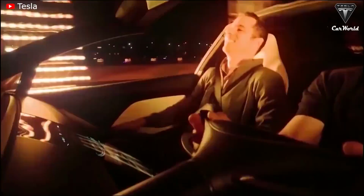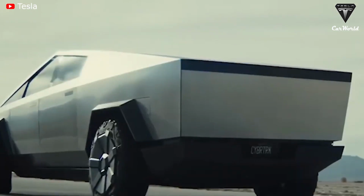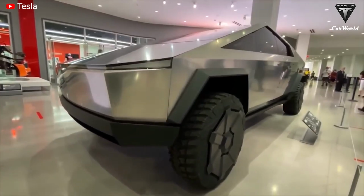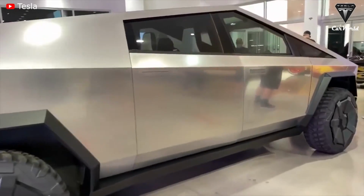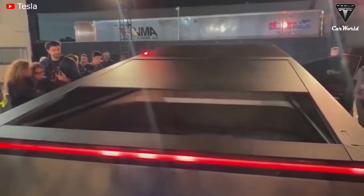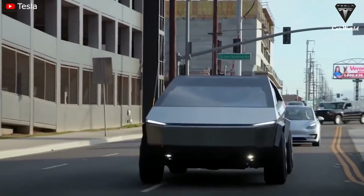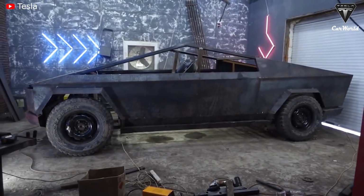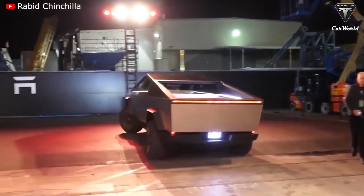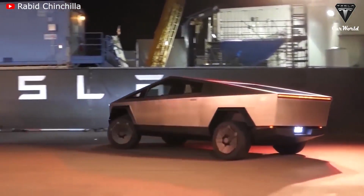But early previews show that the interior would be sticking to the Tesla formula we've seen in other cars, especially the particularly spacious Model X. The Cybertruck will also be able to seat up to 6 people, and its 6.4-foot cargo bed offers 100 cubic feet of volume. The steering wheel is the same butterfly yoke design we've seen in the latest Model S and X cars.